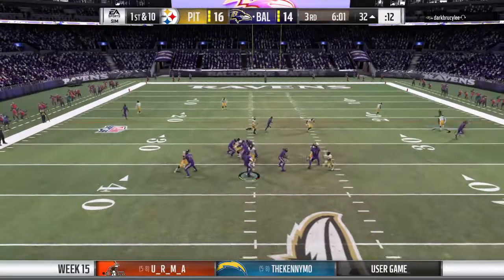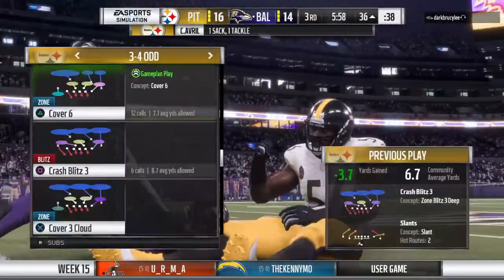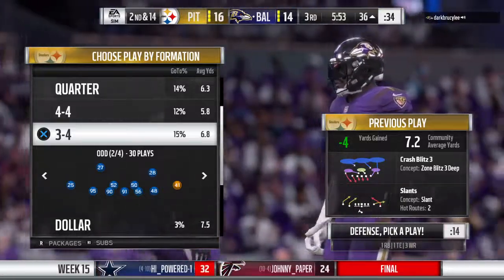On 1st and 10, Todd. And no escaping this time as he'll go down. They got him for a sack. Cliff Avril in there to get him. Sack number 14 for him on the year.